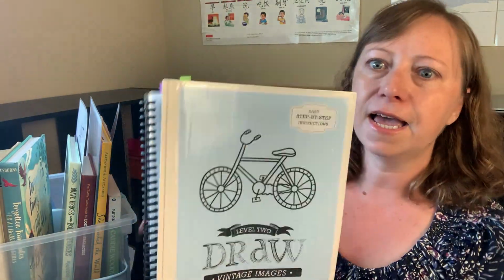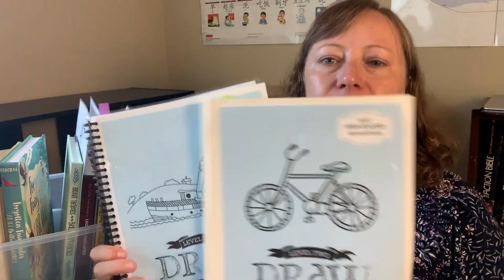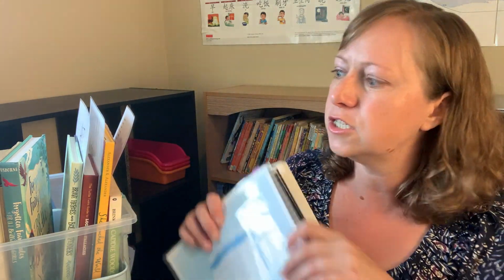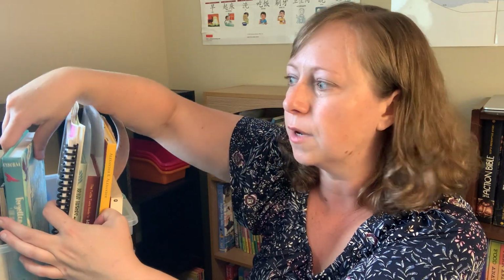So next I have, once again, The Good and the Beautiful, Draw Vintage Images. We have level 2 and 3 that we're working on. So we're just going to keep doing that. It's something easy that my kids can do while I'm reading to them. It usually pairs very well with reading a story or something. They can start on that while I'm reading.